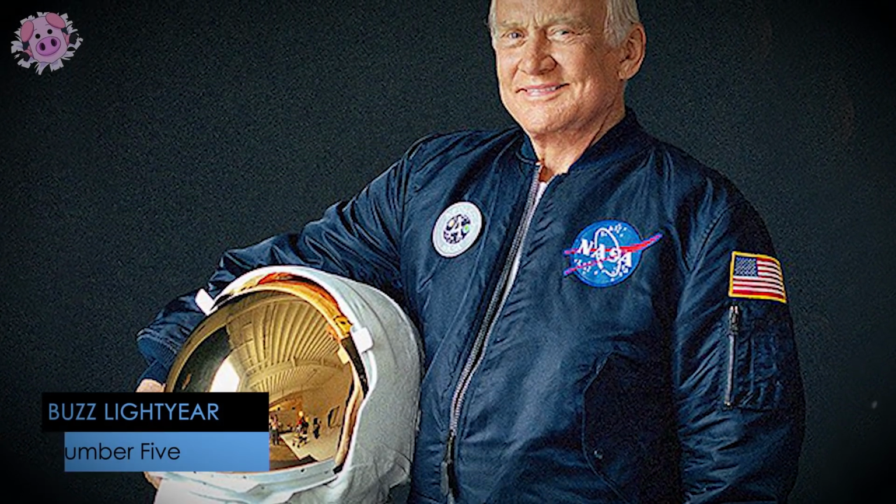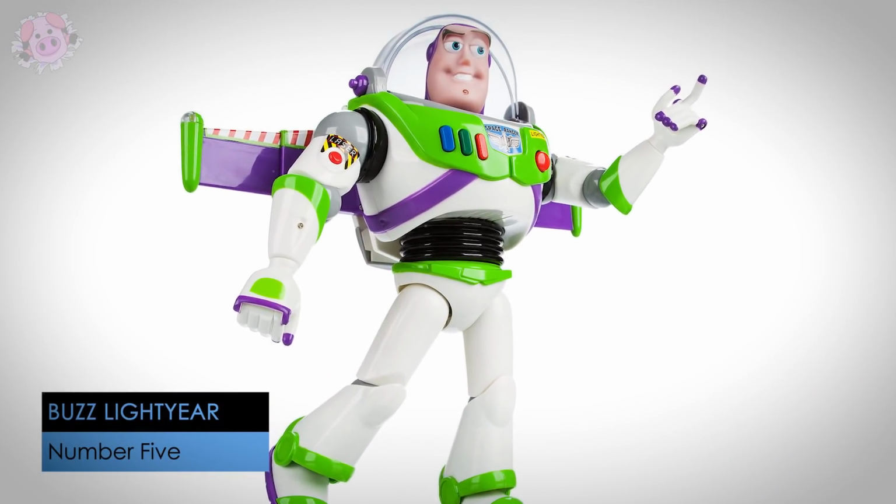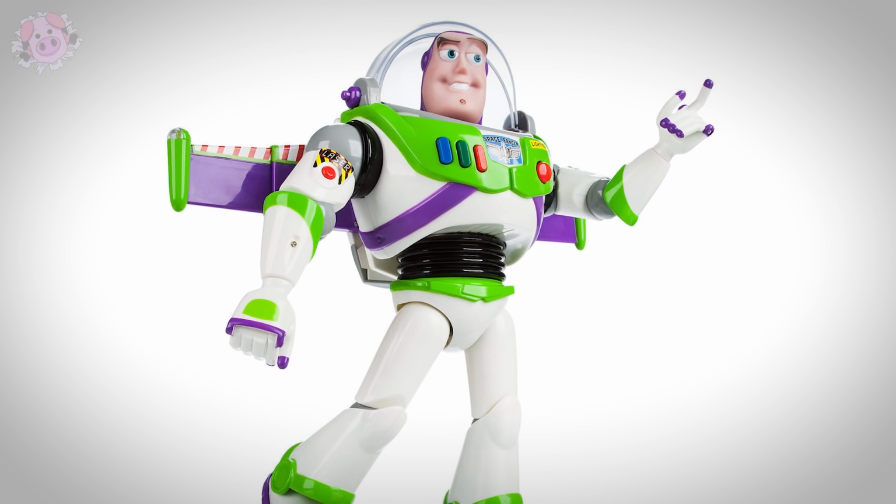Space icon Buzz Aldrin was the inspiration for Disney's character Buzz Lightyear. However, the character, being a toy, never actually went into space. That all changed in 2008. The action figure was launched into space on the Discovery and spent 450 days at the ISS.